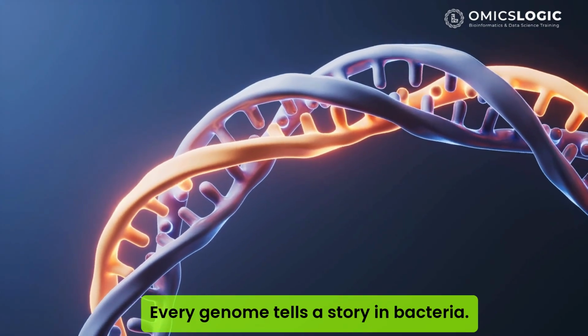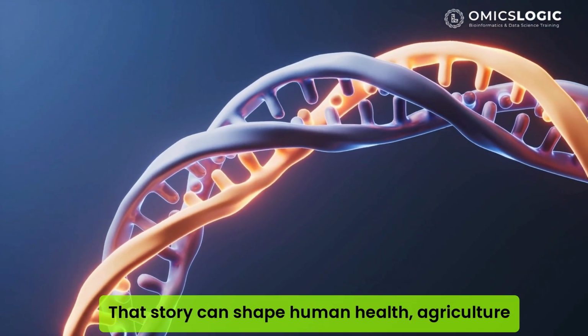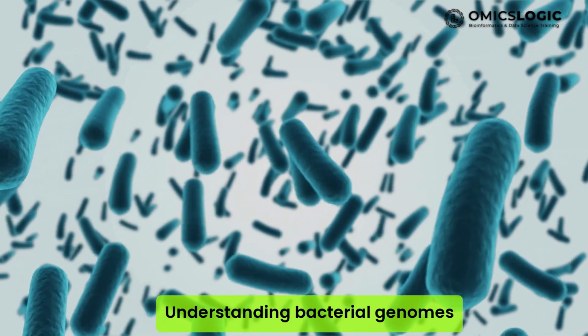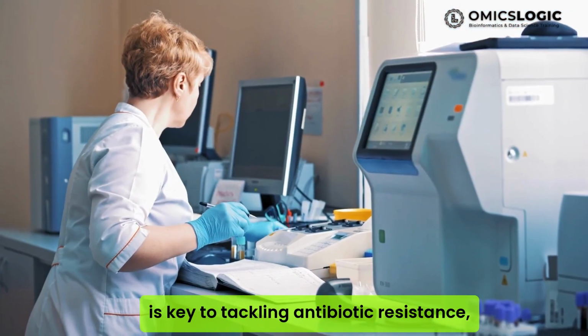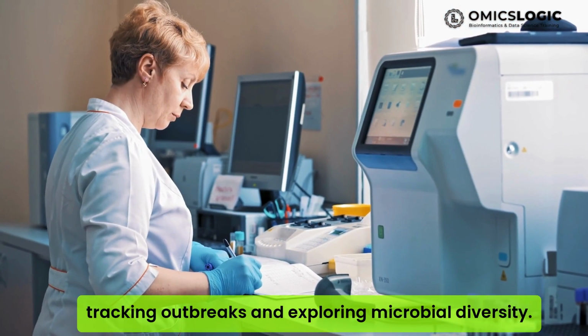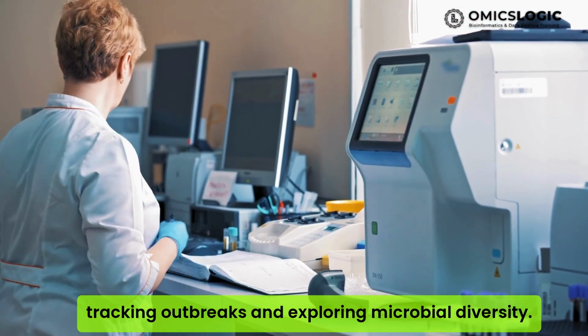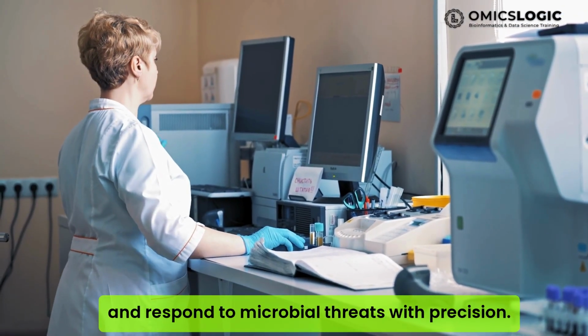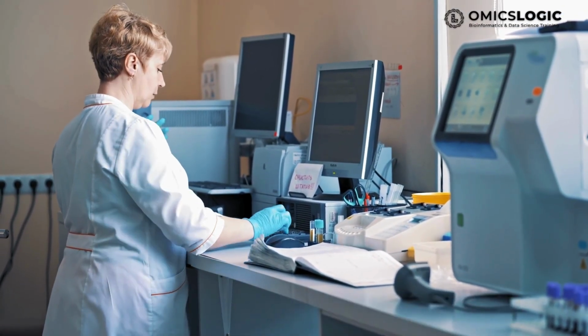Every genome tells a story. In bacteria, that story can shape human health, agriculture, and the environment. Understanding bacterial genomes is key to tackling antibiotic resistance, tracking outbreaks, and exploring microbial diversity. It gives us the power to predict, prevent, and respond to microbial threats with precision.